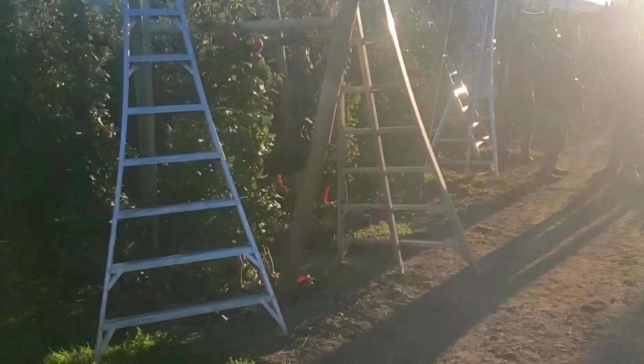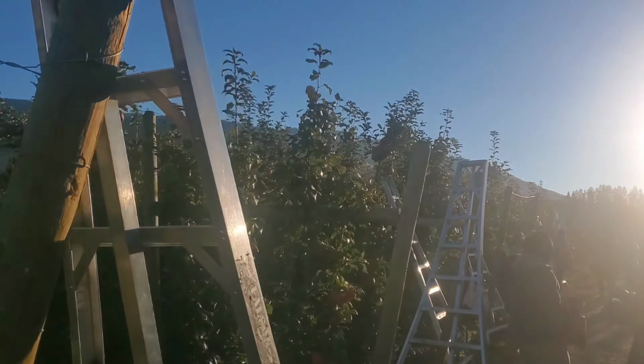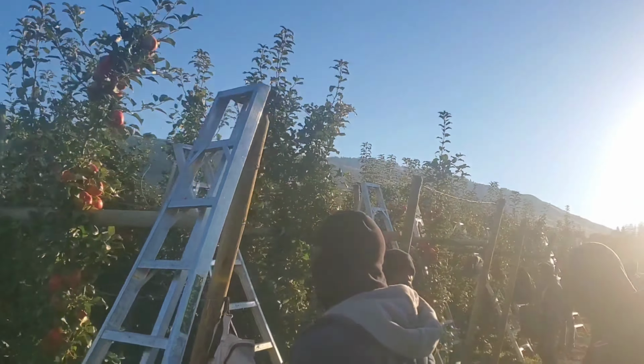So guys, the sun is about to come up, and as you can see, we're out here. It's Honeycrisp picking today, guys. So we're at it again.